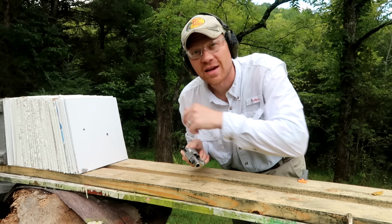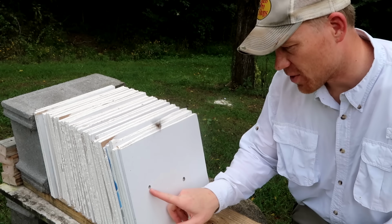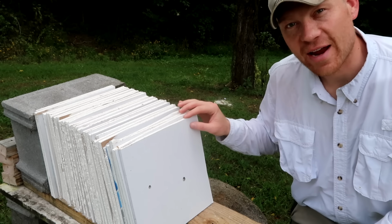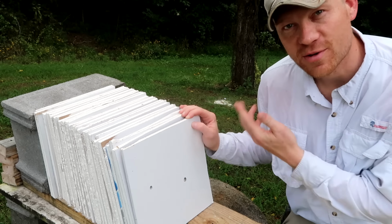Alright, let's take apart this drywall and see what we did here. Alright, so you can see the 2 holes there, the 357 Magnum and then the 44 Magnum. Let's start taking these layers off and see how many it took. Hopefully we caught the bullet and the bullet's intact, but we'll see what we find.